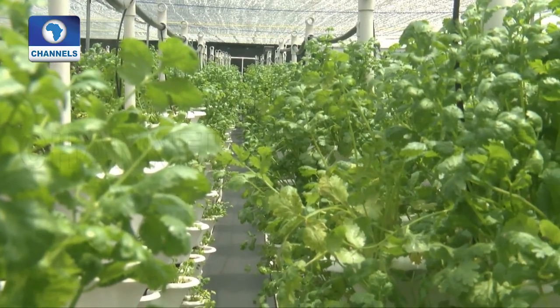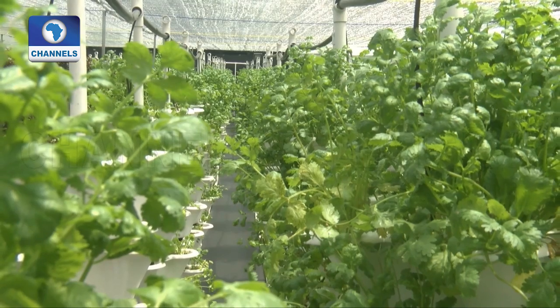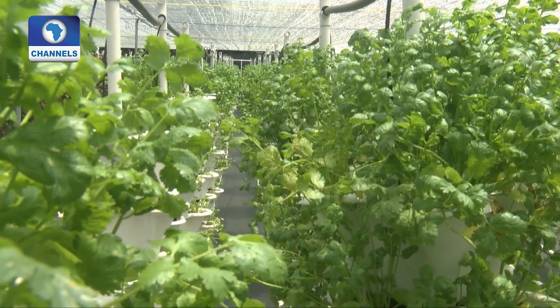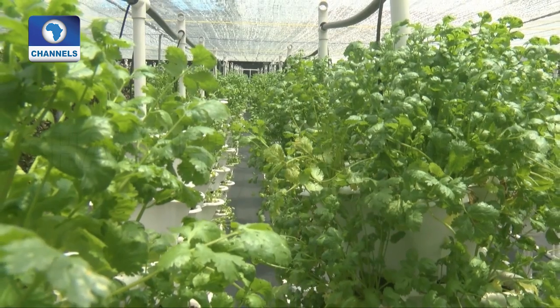If we were to grow in soil and do it traditionally, we wouldn't be able to afford this place, because that way we would not have enough yield to sell to cater for the maintenance of the farm, and even as profit for the business owners.